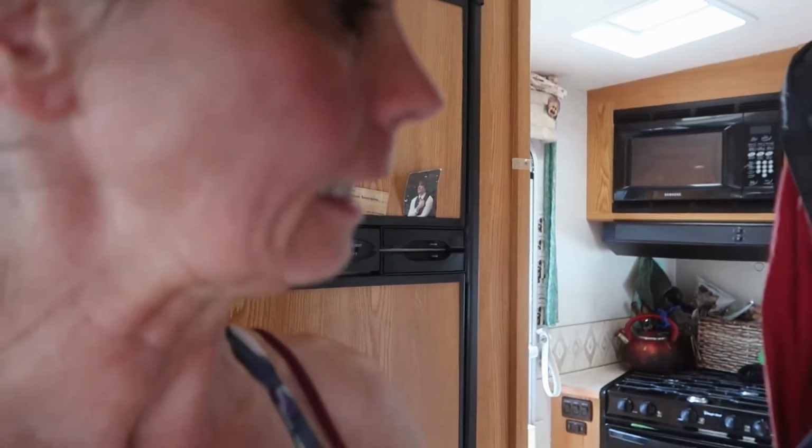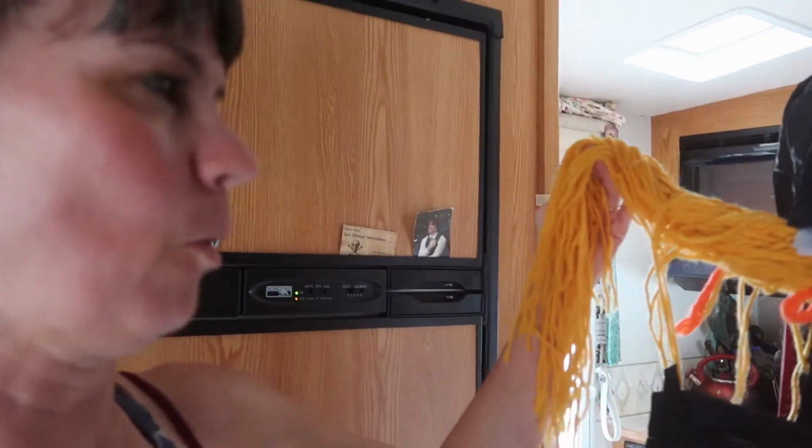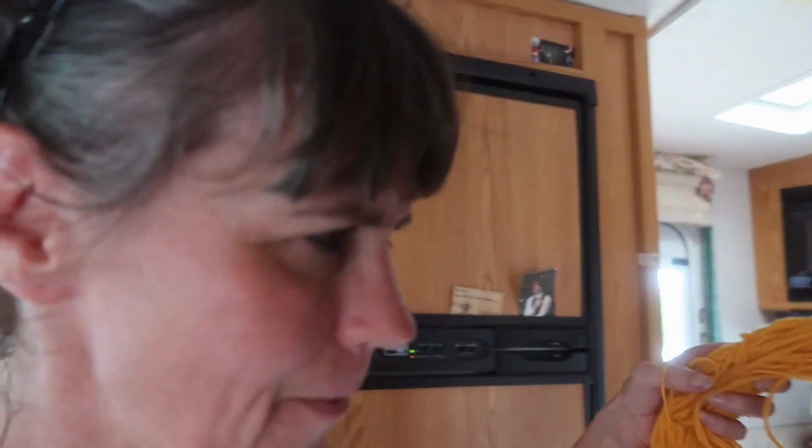This is my bag full of winter hats and gloves. And everybody needs a yellow wig. We use this in one of our workshops for telling the story of the three bears and Goldilocks, and that comes in handy there. So yeah, multiple things on every hanger. And that's how we do it.